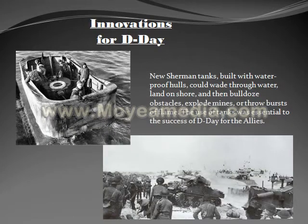Innovations for D-Day. New Sherman tanks built with waterproof hulls could wade through water, land on shore, and then bulldoze obstacles, explode mines, or throw bursts of flame. The use of tanks was essential to the success of D-Day for the Allies.